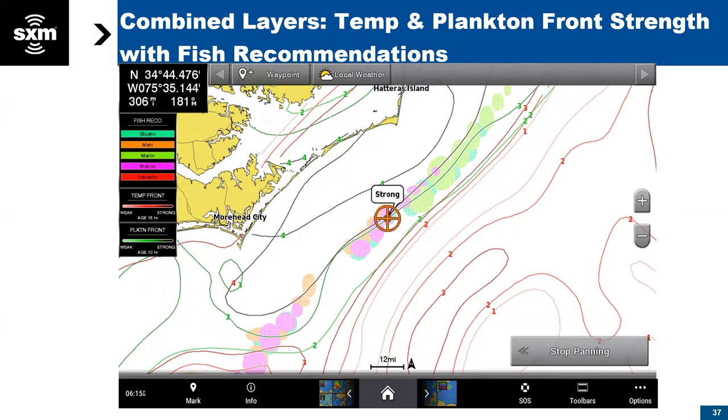But if you're running out, let's say on Sunday, and you see the fishing recommendations, but you see the temperature fronts and plankton fronts have moved off. In this case, they've moved off a little bit to the east. Well, probably want to work those fronts, or maybe work between those two, because this is proving that some of that information is updated daily. So this is more current on a Sunday than this information is. And that's something to keep in mind. Again, you have to use all the tools in the tool belt.